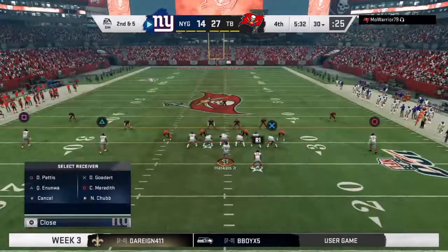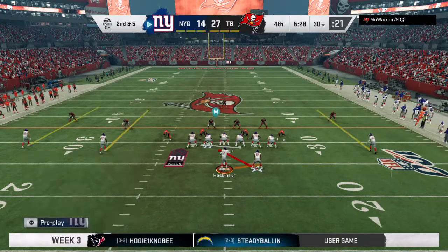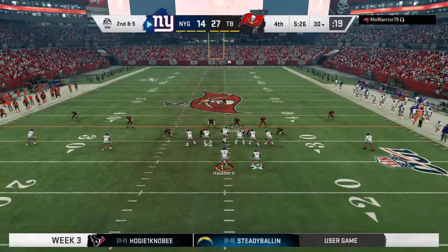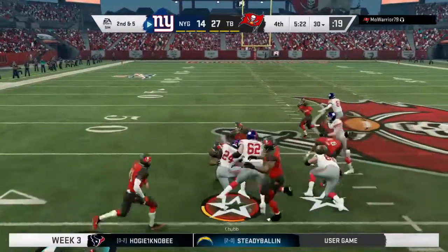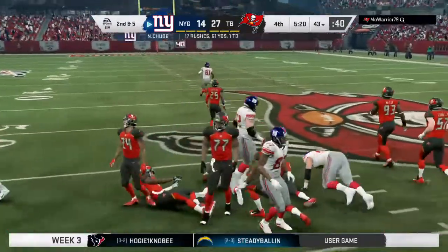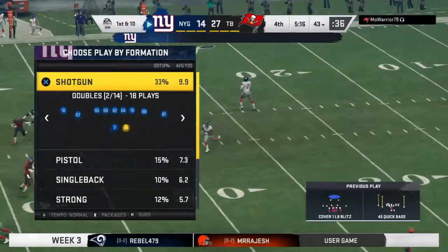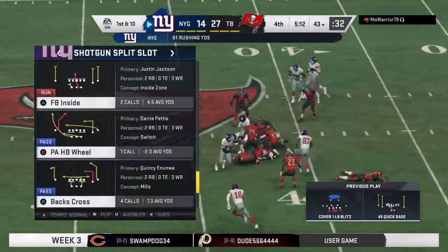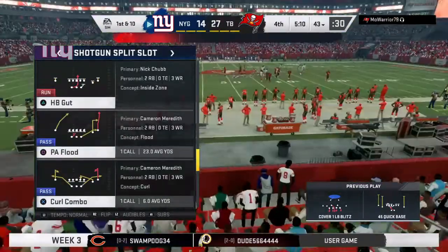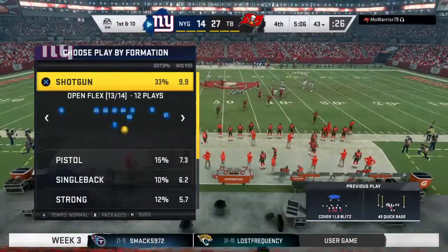Ball on the 30. They'll come up with a 2nd and 5. They run it again with Chubb, and an alley to run. And they get him down, but not before he takes it across the 40-yard line. A gain of 13. It's a first down. Couple of very nice carries to start this drive out. Yeah, 2 first downs. And how about that second one? What a nice run on that particular play.